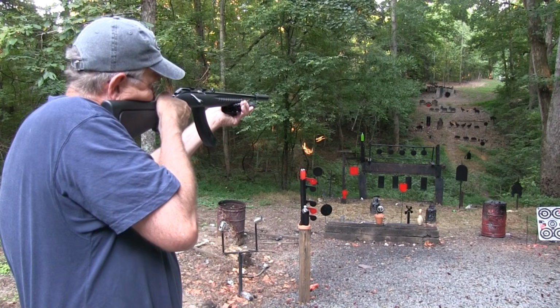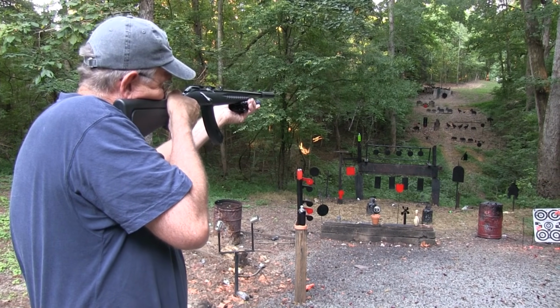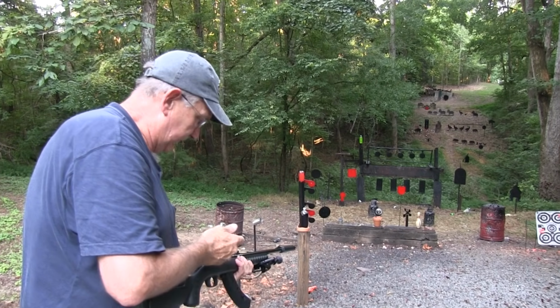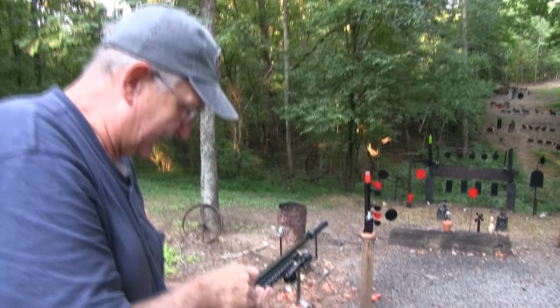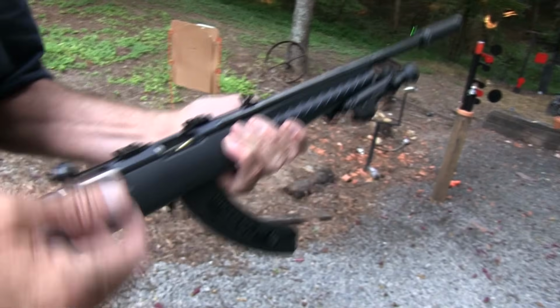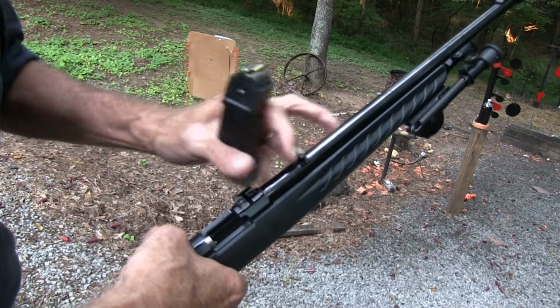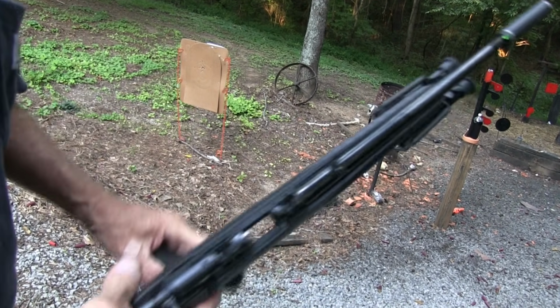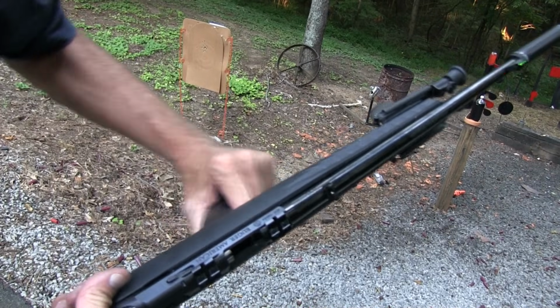I'll try the red plate again. Nope, hit the tire. Oops, got one caught there. Got a jam. Man, wouldn't you know it? There we go. We have to deal with that with semi-automatics. Shouldn't have to deal with it with a bolt gun, huh?